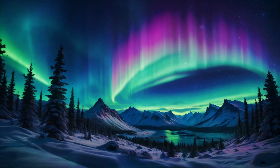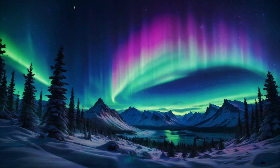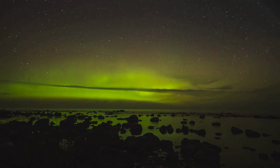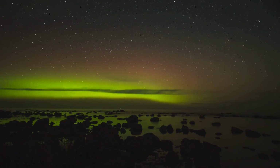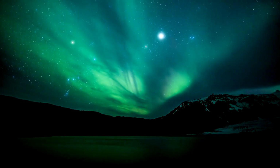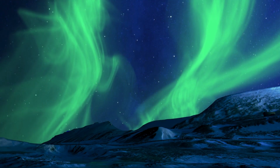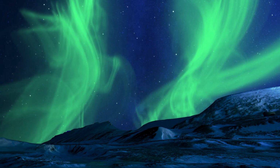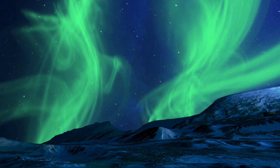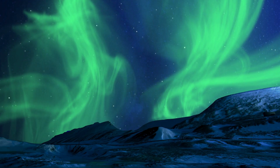Solar activity. Solar activity is a key factor in the occurrence and intensity of the Northern Lights. During periods of high solar activity, known as solar maximum, there are more frequent and intense displays of the aurora. Conversely, during solar minimum, these displays are less common and less vivid. The solar cycle, which lasts approximately 11 years, influences the frequency and intensity of the auroras.